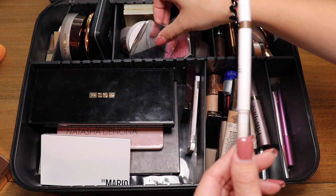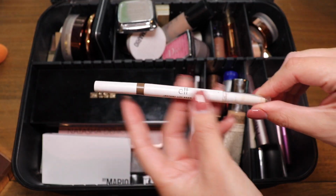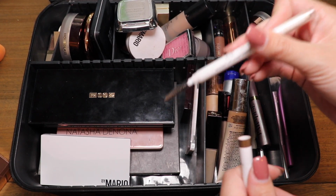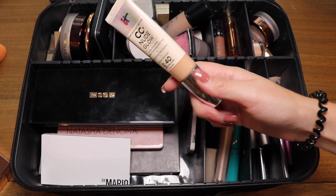This is my favorite or only brow product I use currently. It's from e.l.f. Super affordable. It's a drier consistency, so it doesn't get too messy. And it also has a spoolie, which we love to see. Definitely keeping that.